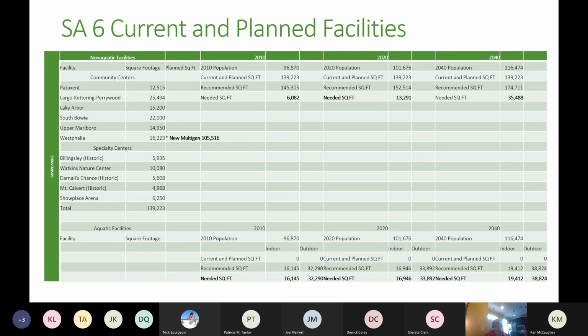This is Service Area 6. There is the new planned multi-gen at Westphalia. You'll see under the non-aquatic facilities along the left, the new multi-gen is 105,000 square feet for the Westphalia Community Center. If you look at the years along the top, for 2010 it was estimated that we needed 6,000. For 2020, 13,000, and for 2040, 35,000. Looking at the aquatics at the bottom, there isn't an aquatic facility that exists currently in District 6.